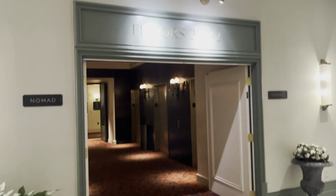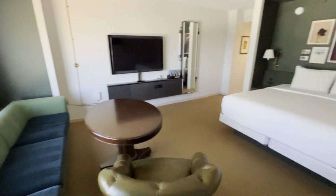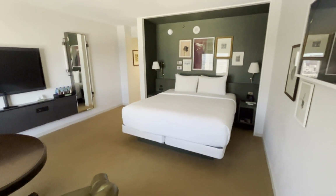Like I said, she did mention that they might have a 2-queen suite available, but we didn't really know whether to jump on it or not. She said that we were in a good spot. Now, we did take the elevators for Nomad, so I thought maybe they put us in the Nomad. But no, this looks like it's just Park MGM, like a standard king room.